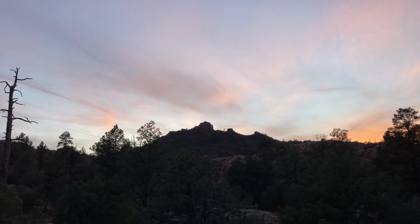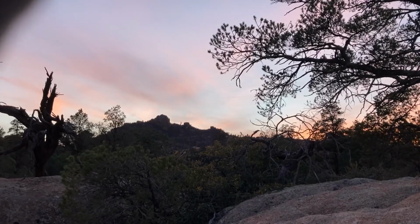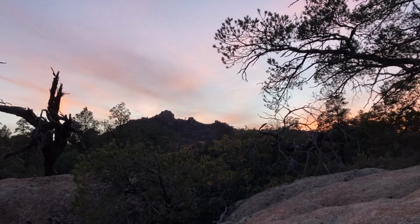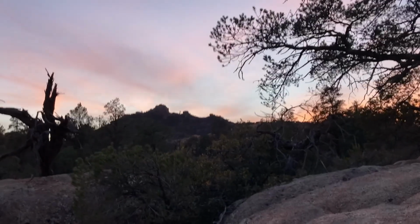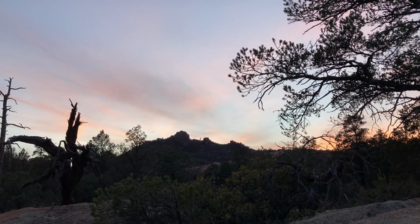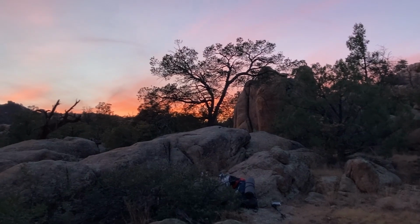That's a nice looking promontory. Actually, it's a knob. That's Granite Knob. Just checked on my map. The name definitely fits. Granite and knobby. I guess now is actual true sunset.